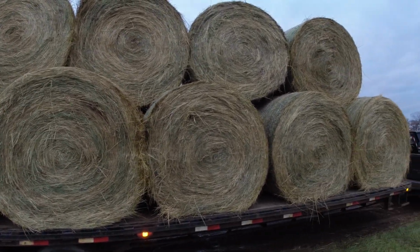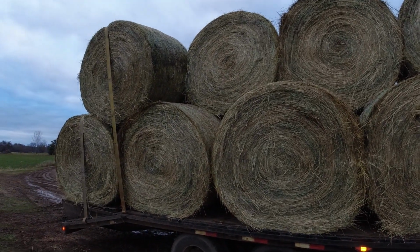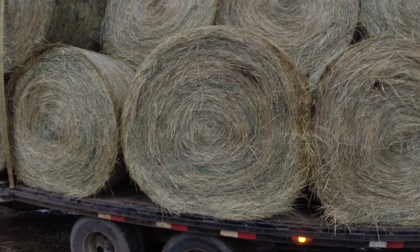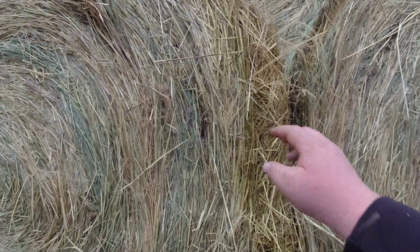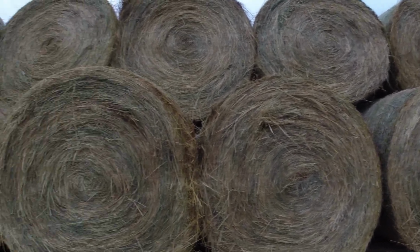Stuff really turned out really good, and I know the camera never shows it, but stacking it up nice and tight end to end. And we haven't had a whole lot of rain. You can see a little bit of discolor right there from rain damage, but other than that, they're coming out really nice.